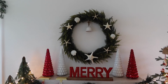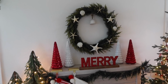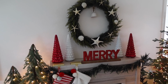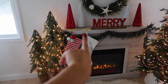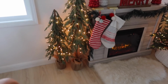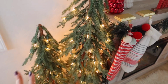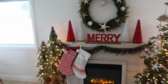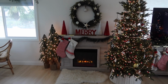I just haven't found the right ribbon yet, so maybe I need to order it on Amazon, but it's one of those things where I'm like, it's good enough for this year so far. And those red and white trees I got from Target too, and then I figured that can be me and Adam's stocking there. And these little trees are from Martha Stewart's Wayfair line. They are just so gorgeous and twinkly, and I love them to kind of balance this whole area out. I thought they were really, really fun.